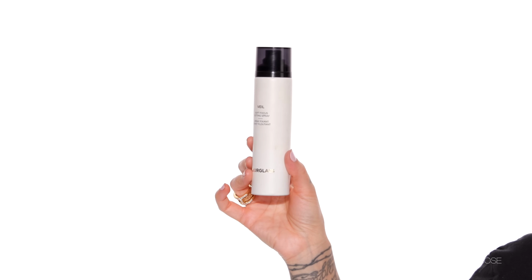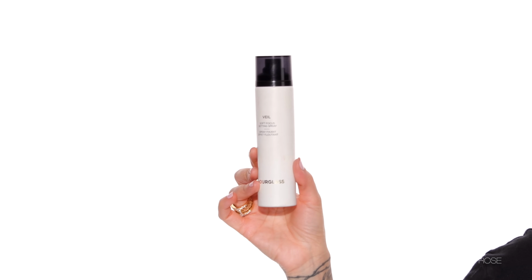And then our last and final step is going to be setting our flawless makeup application with the Veil Soft Focus Setting Spray from Hourglass, the one we used previously to dampen our skin before we put our foundation on.